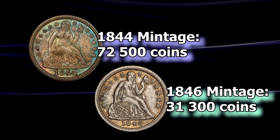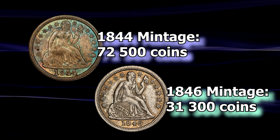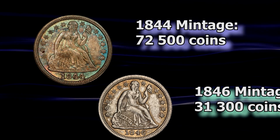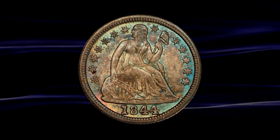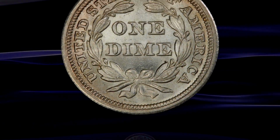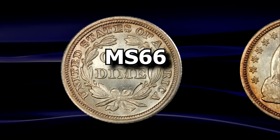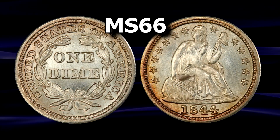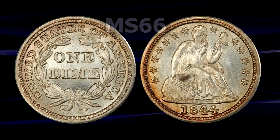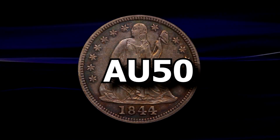72,500. Now, admittedly, that is a low mintage for the era, but it hardly makes it one of the rarest Liberty-seated dimes around. In fact, in terms of lowest mintage, it doesn't even make the top 10 for the series, barely squeezing in under the top 20 at number 19. Now, although that does include all of the Carson City coins, which does tend to skew the numbers just a little bit.